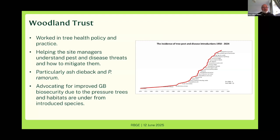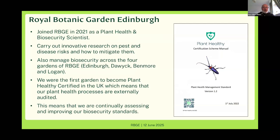Came back in 2021, and so yeah, my job now is just carrying out innovative research on pest and disease risks and biosecurity. We've got 4 gardens, and I managed the biosecurity related to those.